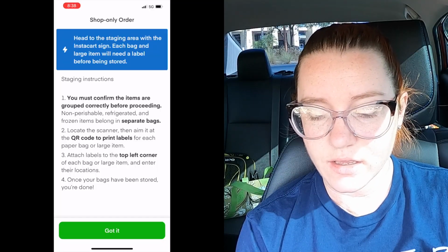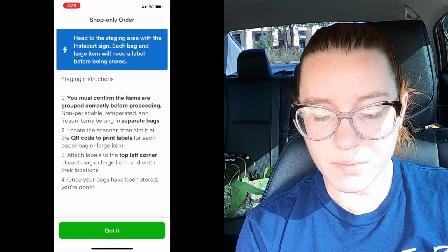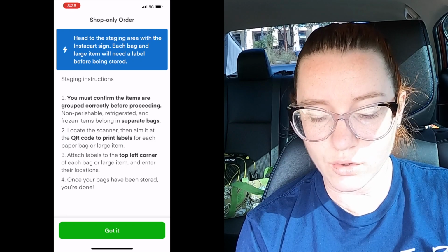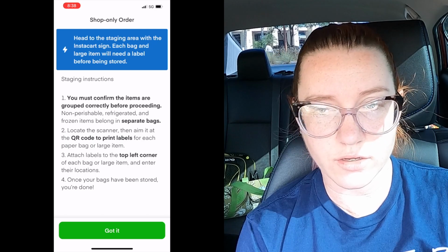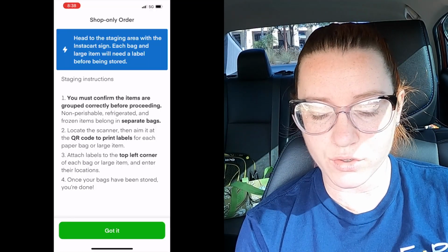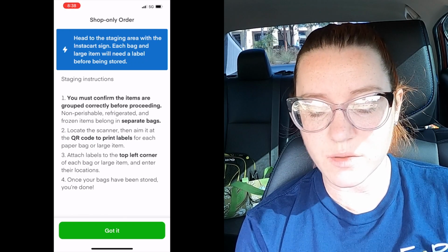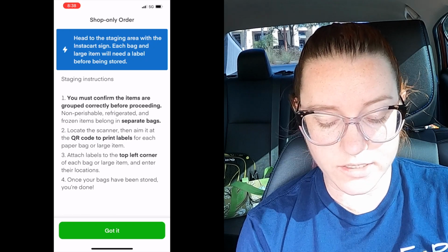But it says, yeah, you make sure they're separated, locate the scanner, then aim it at the QR code to print labels. So usually you want to point your phone upwards at an angle underneath the scanner. That way it'll scan your QR code that they put up on your phone, so it'll print the labels for you. Attach the labels to the top left corner of each bag or large item and enter their locations. Once the bags have been stored, you are all done.